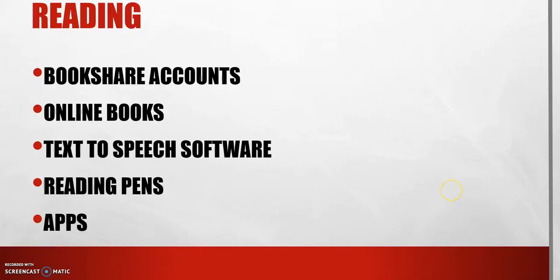Some assistive technologies under reading include the following. A Bookshare account gives students the opportunity to hear books online. So your novels, your periodicals, and textbooks can all be read aloud to students. Students who are physically impaired, learning disabled, and vision impaired can sign up for a Bookshare account for free. All other kids would need to pay $50 a year to receive a Bookshare account.